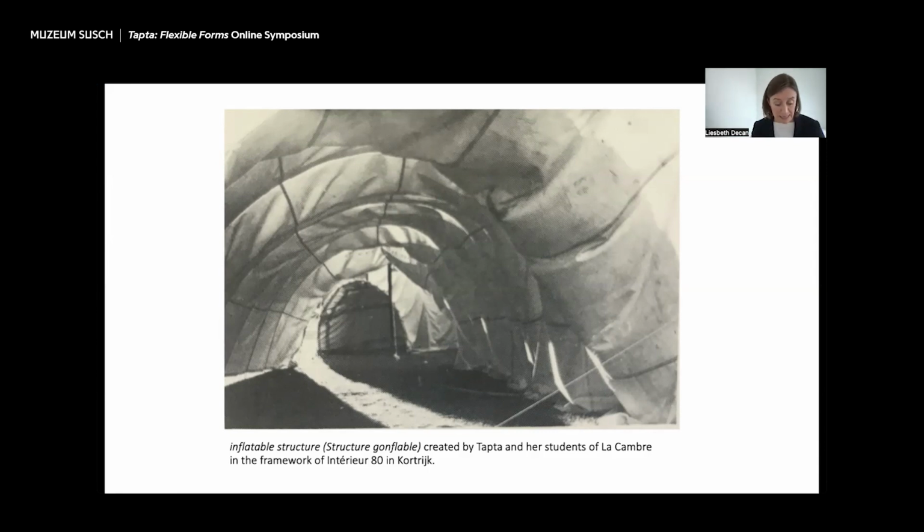Besides teaching at La Cambre, starting in 1980, Tapta also coordinated the structure studio of the Fondation de la Tapisserie in Tournai in Belgium, which later became TAMAT. This was a sort of artist residency program in which, for example, Edith de Kind participated. Both of Tapta's engagements at La Cambre and Tournai show her deep commitment to mentoring and to encouraging young creators.